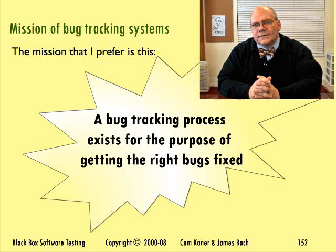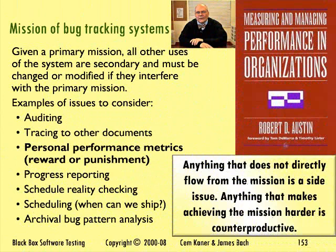Anything we impose on the tracking system that reduces the probability that the bugs that need fixing will be hunted, found, reported, and fixed is incompatible with this mission. And that usually means we shouldn't do it. Let's look at another example on this list.